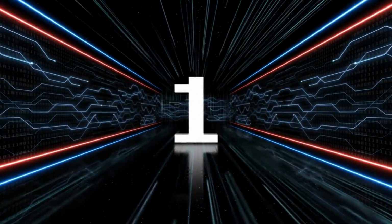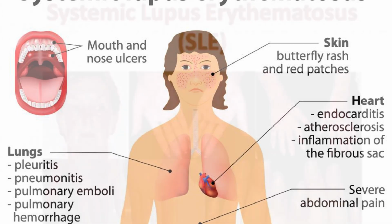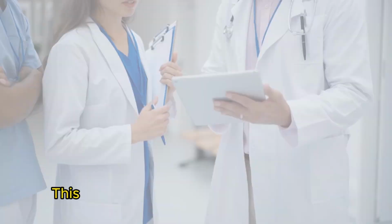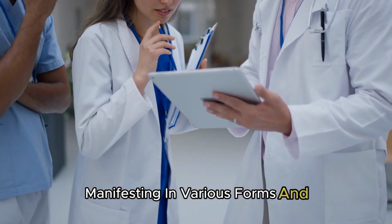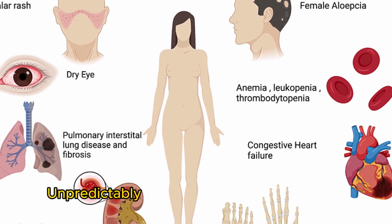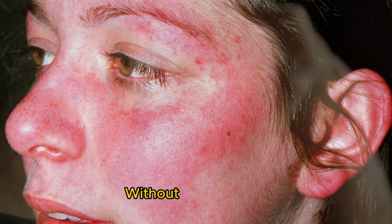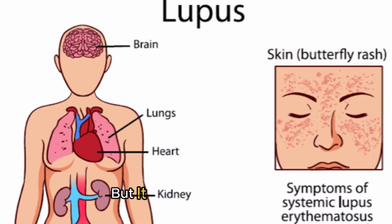Type 1. Systemic lupus erythematosus, SLE. Alright, let's dive deeper into systemic lupus erythematosus, commonly known as SLE. This type of lupus is quite the chameleon, manifesting in various forms and impacting people differently. It's like a shapeshifter, unpredictably affecting different body parts. From your skin, which could develop rashes or lesions, to your joints, causing pain and swelling. SLE doesn't hold back. But it doesn't stop there.